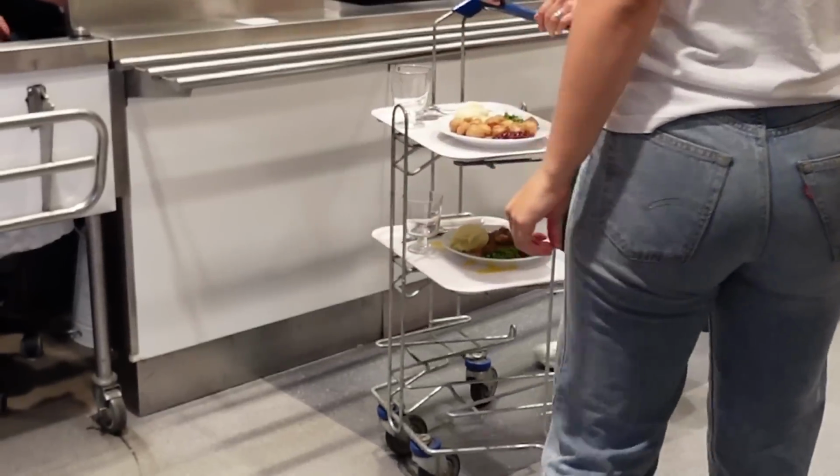To serve your family, they have these little carts that people stack their plates on, and it's so cute because everybody's pushing these prams of food around.